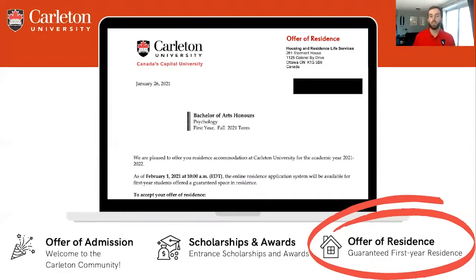This guarantees you a room in Carleton University's residence buildings. What's important to understand is that it guarantees you a double room where you have a roommate. Carleton does have two other styles of room, a single and a suite, and these ones are available for students, but they are allocated on a lottery basis.